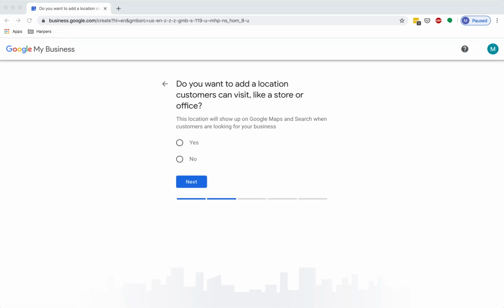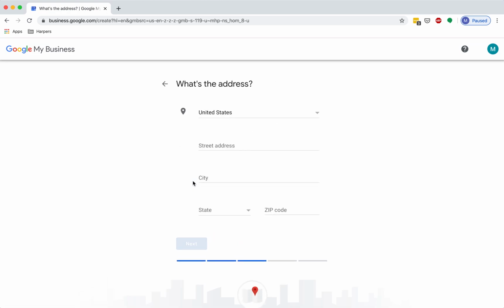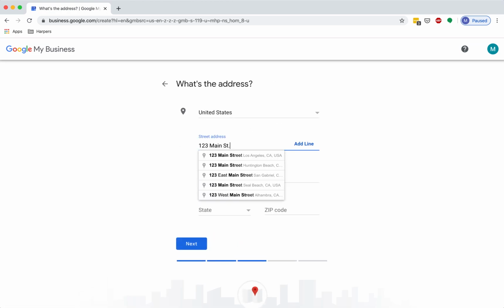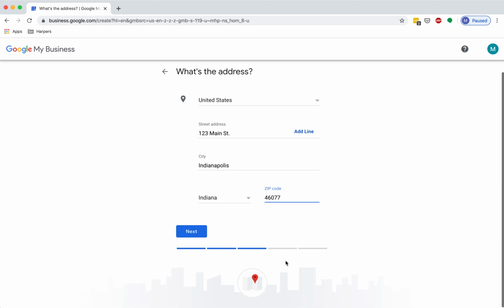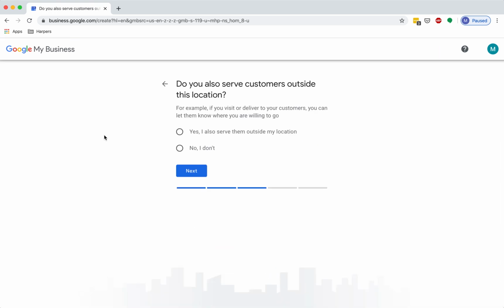Now Google asks if you want to add your location. The answer is yes, absolutely. This is how you get on Google Maps. For a lot of local searches, Google will display a map along with the results. So this is some of the most valuable real estate on the internet. Click Yes and Next. Of course, if you want to be on the map, you need to give them your address. If you have multiple addresses, pick the one that is most useful to people visiting your school for the first time. After you enter your address, click Next. Now Google wants to know if you serve customers outside this location.